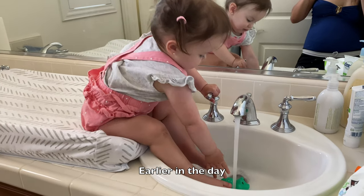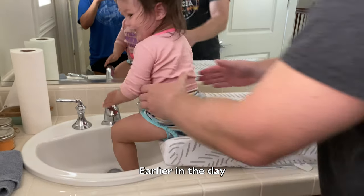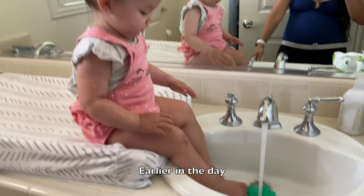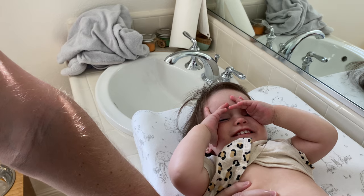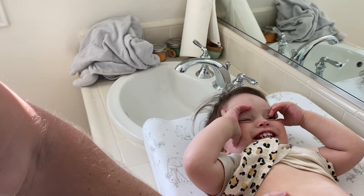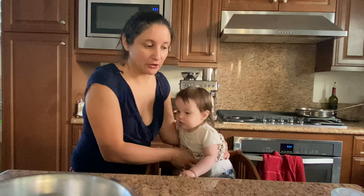Katelyn is forever trying to wash her feet in the sink during diaper changes. So we have a little hack that we just learned about a week ago to get her to stay still on the changing table. Where is she? I see her. I see Katelyn. Where'd she go? We're making dinner now, and I'm going to enlist Katelyn's help.